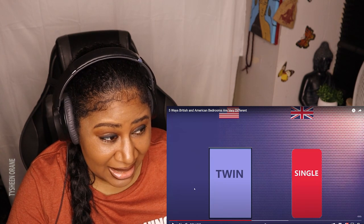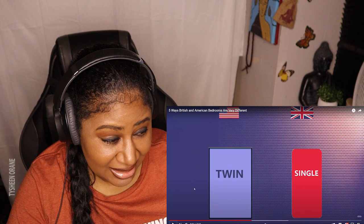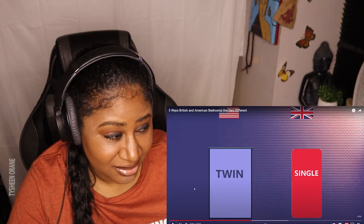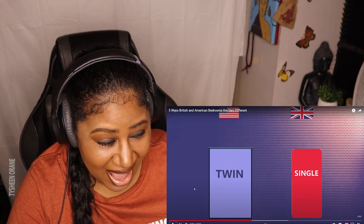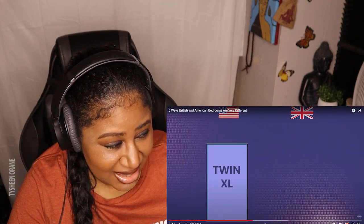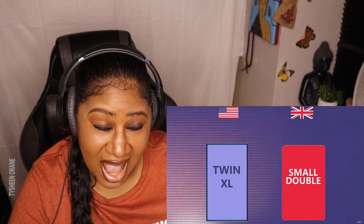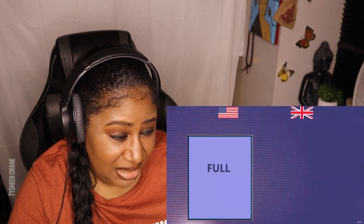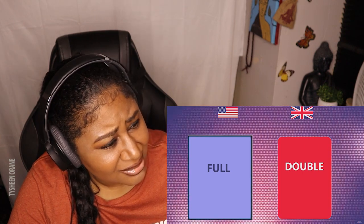Wait, what? That's like a kid bed. Wow. But 4 inches less wide. After that, America has a twin XL, which is coupled with Britain's small double. Try saying that after 4 whiskeys. And then America has what is known as the full-size mattress. This is 54 inches by 75. This is almost identical to the double-size mattress in Britain.